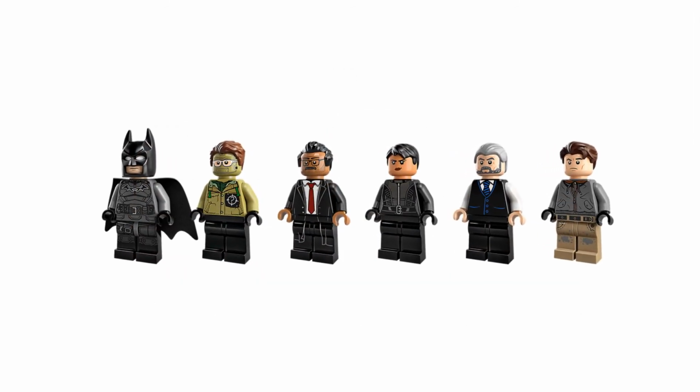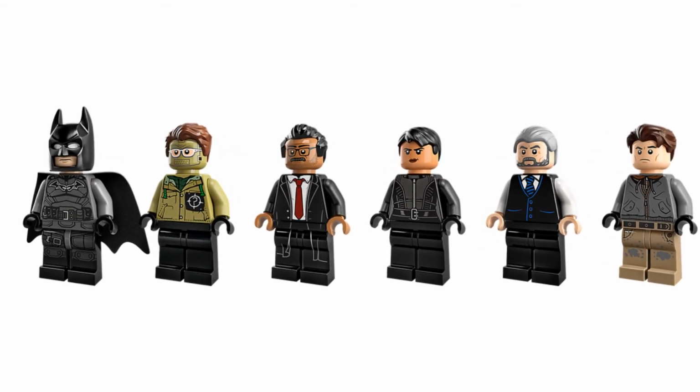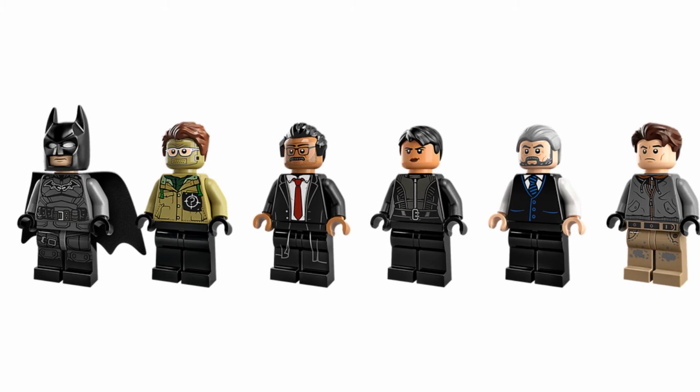You got Batman from left to right. You got Batman. You got the Riddler. You got Commissioner Gordon, Selina Kyle, Alfred, and then a Bruce Wayne. Really cool prints on those minifigures.